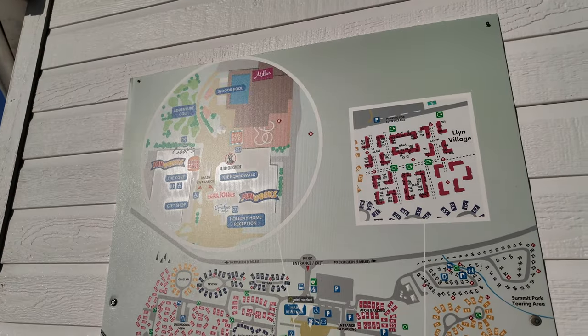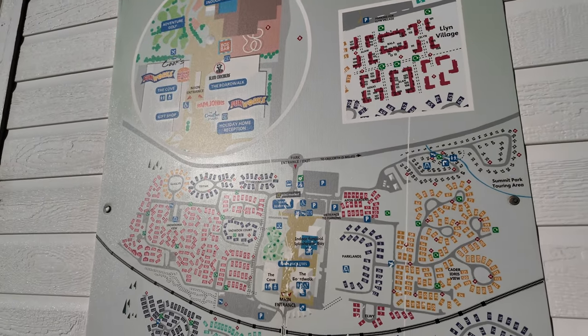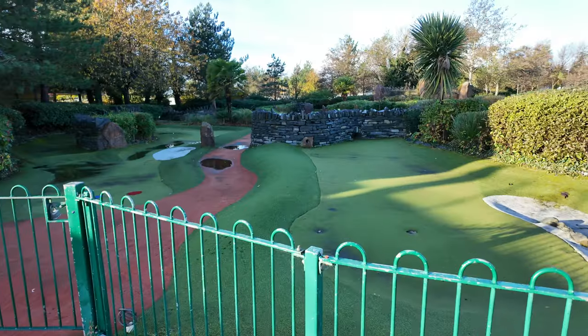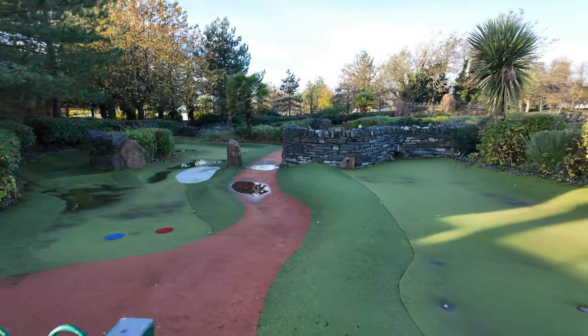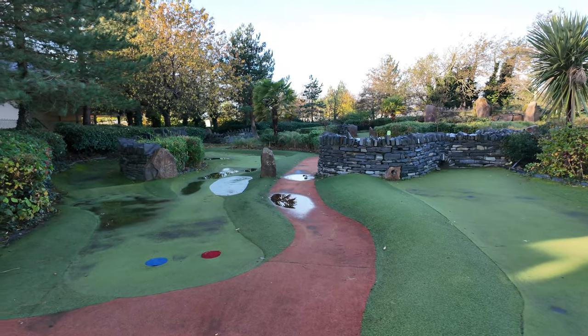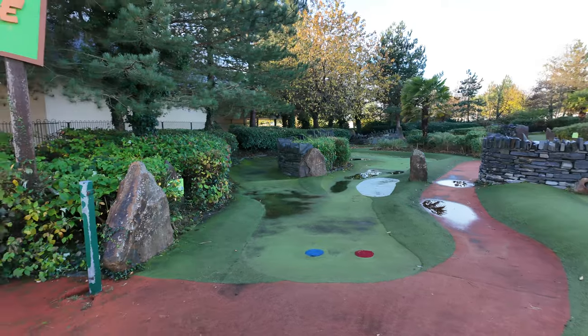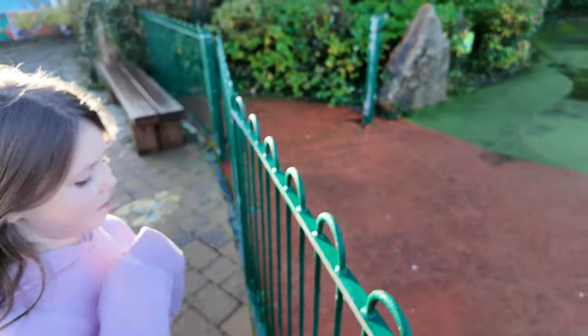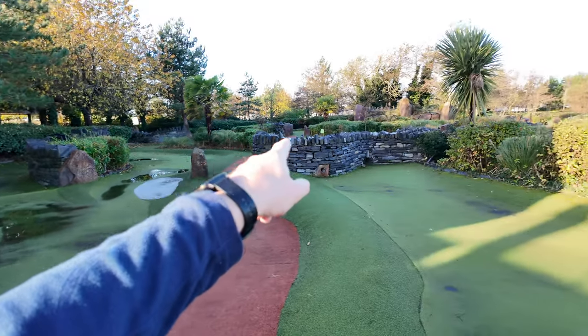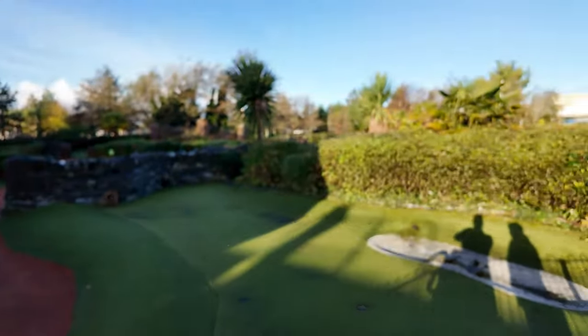Yeah. So here's a map of the site. So as you can see, it's pretty extensive, the amount of caravans and stuff everywhere. And this is the miniature golf area. Looks like there's a few water traps everywhere. But we'll be coming here later, I reckon, for a game of golf. Won't we, Holly? Yeah. And I believe it's £5 a person to play this. But it looks actually quite a big area. It goes back all the way down there.